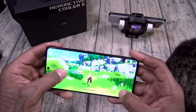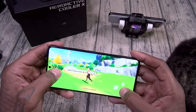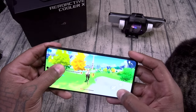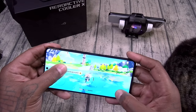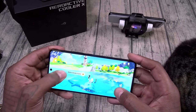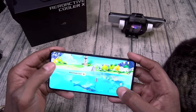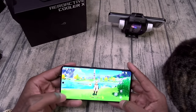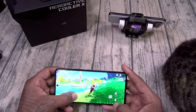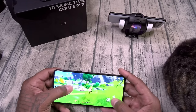Okay. I like this little move right here. We're gonna start dashing. Oh, look, I can castle. Let's see, can we swim? Let's see if my man Genshin knows how to swim. Okay, he knows how to swim. Oh no, I'm drowning. I'm dead. Come on, Genshin, how you don't know how to swim, bro? This is Genshin. So, I mean, I gotta go the long way. Come on, man.